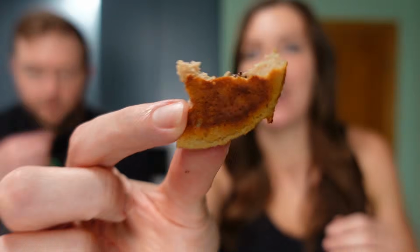I just love the flavor of it. I like the outside and the bottom. I just wish the inside got a little bit more done. It's got a good texture to it. It's crispy on the outside, then soft in the middle.